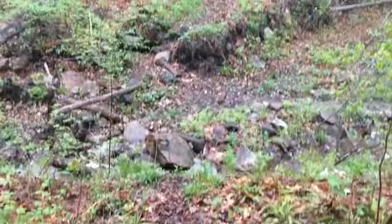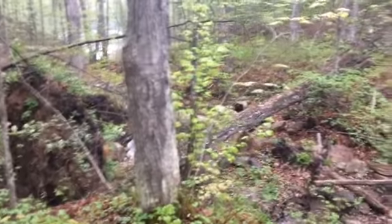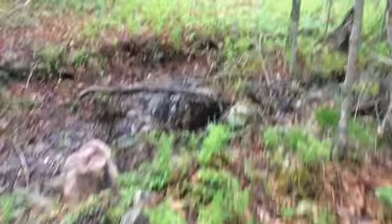There's the trail. There's the big crevice where the trail's washed out, and you can see a big tree that's come down over there. So I guess we're going... Seems like people have been using this over here as a kind of alternate route, right down through the crevice.